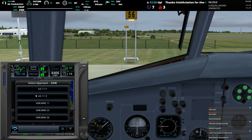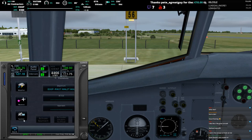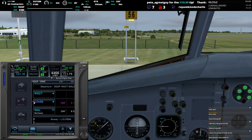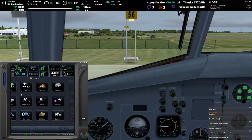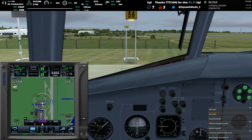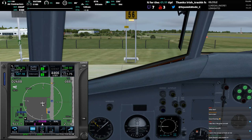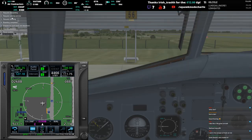What approaches do we have on offer? ILS 11 Yankee, ILS 11 Zulu, we'll probably go for the VOR DME, but we'll worry about that when we get there. Right, so that's the flight plan looking good. Squawk is set, frequencies are set up. Ready for push.